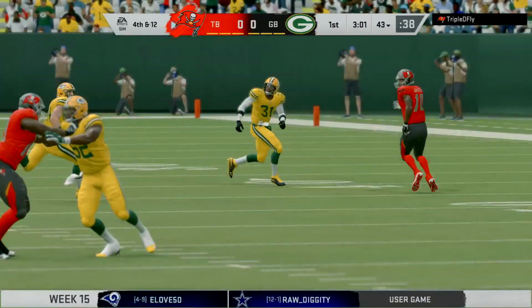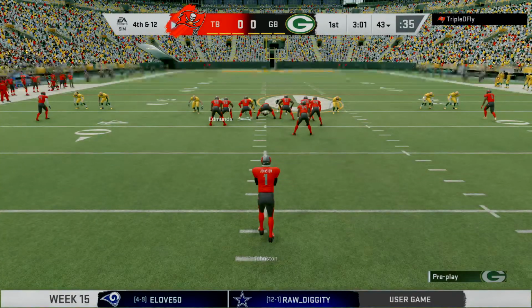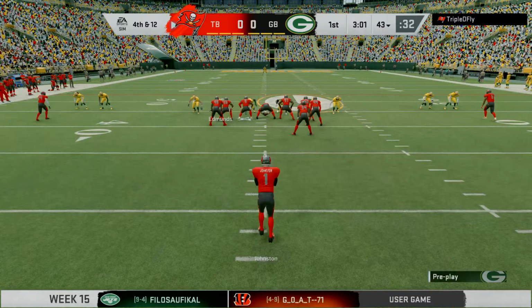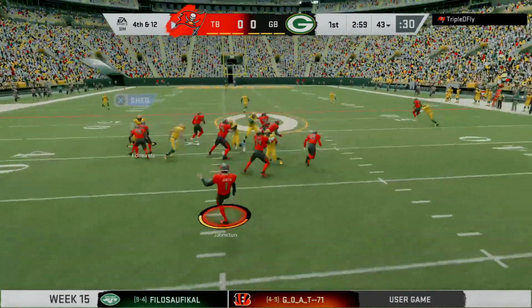It's a great job by this secondary. When I watch them, they remind me of elite defenders on a basketball court, right? They want to contest each and every pass. Great contest on 3rd down to bring up 4th.